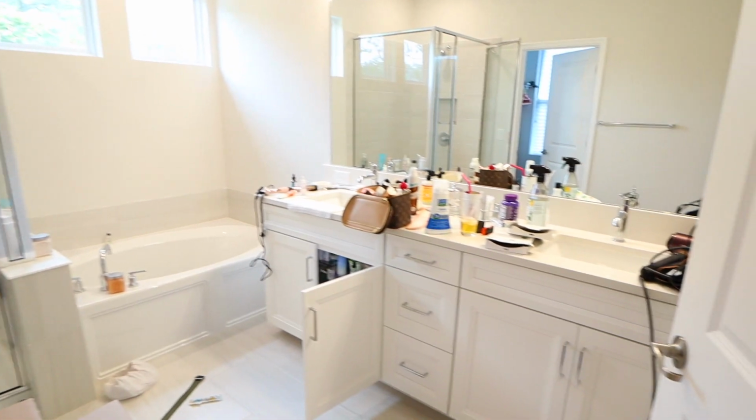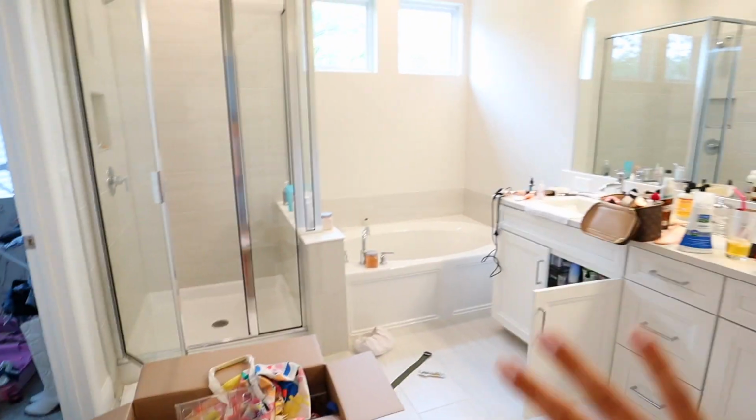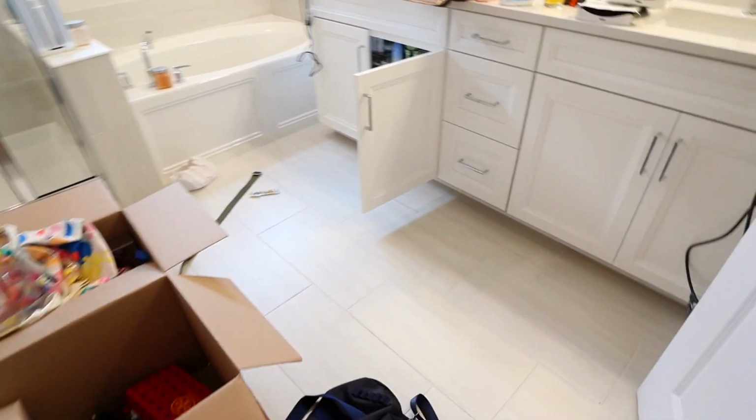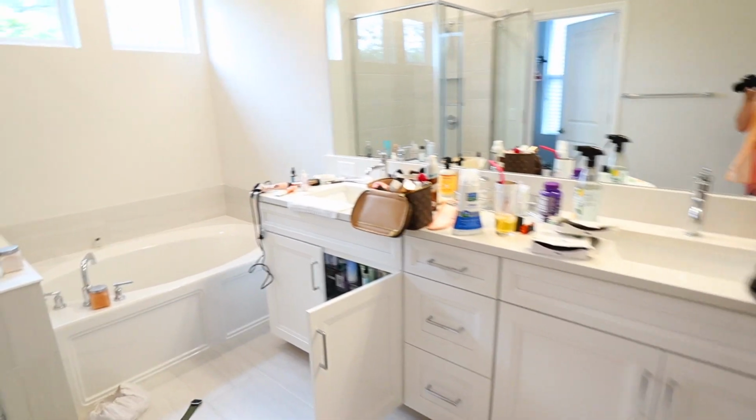The first project we're going to tackle together is this master bathroom and a little bit of my closet, some things on the floor. I just cannot handle how messy and dirty it is in here. There is so much hair on the floor. It's gross, I don't know if you can tell. Of course, a ton of stuff on the vanity. And then I was looking at the shower this morning. There is that on the shower floor. Just so gross, so dirty, so unorganized.